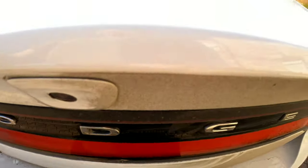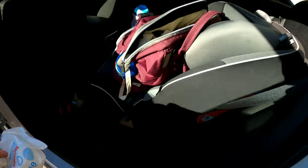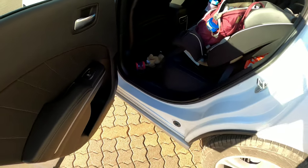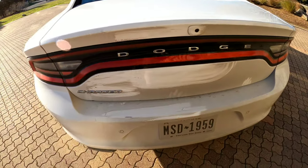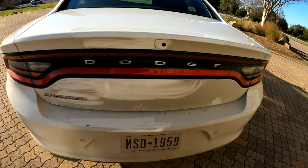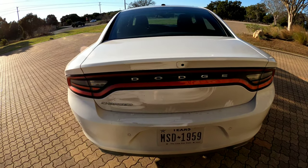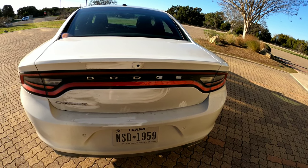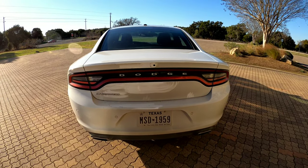As far as the trunk goes, let me put the diaper wipes back in the diaper bag, because Treasure came over here and had to clean up the baby a little bit. She tried to wipe it off with a baby wipe, as you can see. It's kind of dirty right now. I do apologize. I haven't had a chance to clean it up, and with it being a rental, I'm not going to clean it until I give it back. I'll take it through a touchless wash.